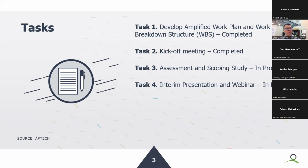And that includes those 5 subtopics. So making the case for RAP, developing that framework, looking at storage, fractionation, specifications and a testing program are the 5 subparts of task 3. And it's where we've spent the last 5 months really digging into those topic areas and figuring out what the state of the practice is and where we need to go to reach our goals.